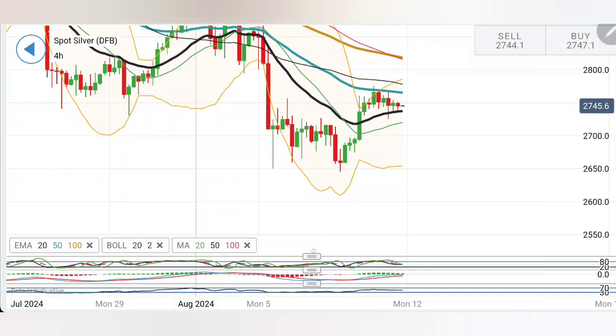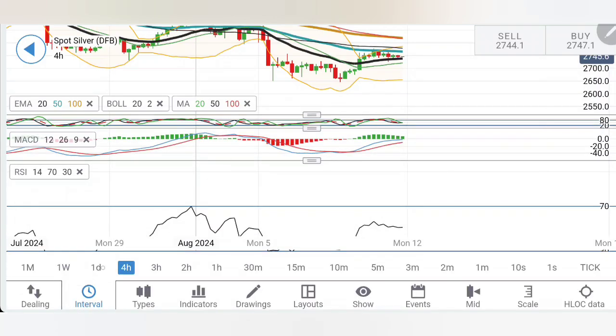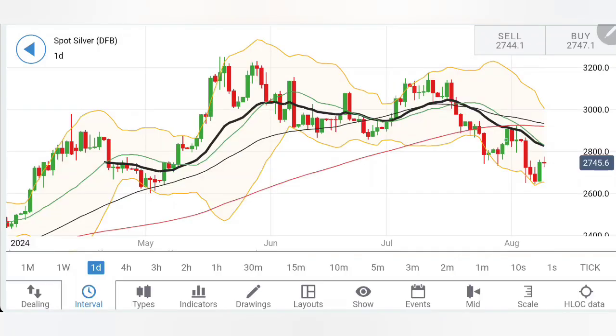The stochastic has dropped. The MACD is in green. See, MACD after hitting the lows is retracing. It is looking upwards. RSI is running flat. But this is just on 4-hour charts. Let's have a look at the daily.